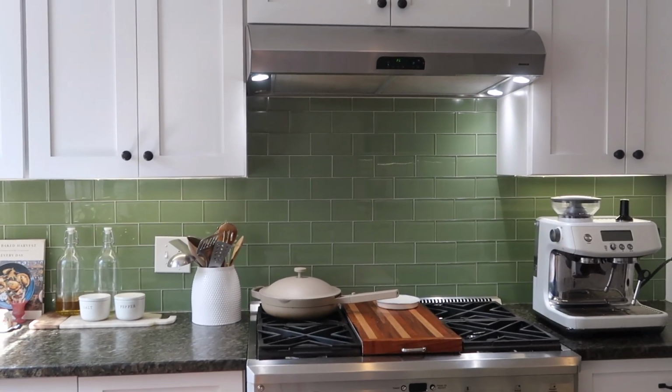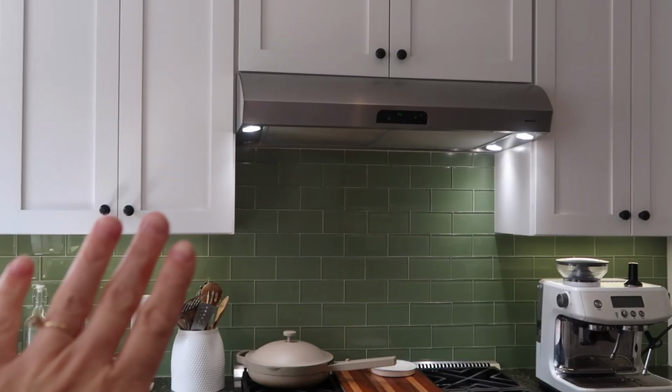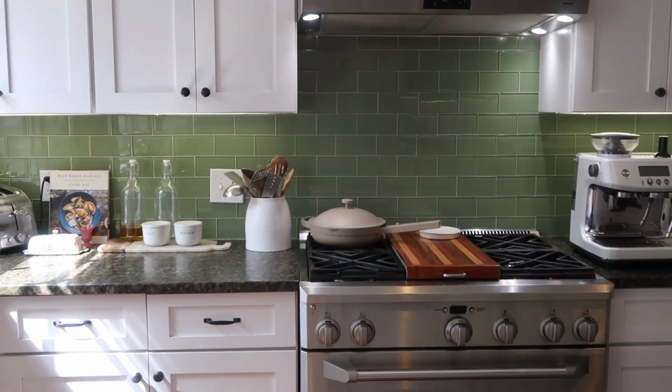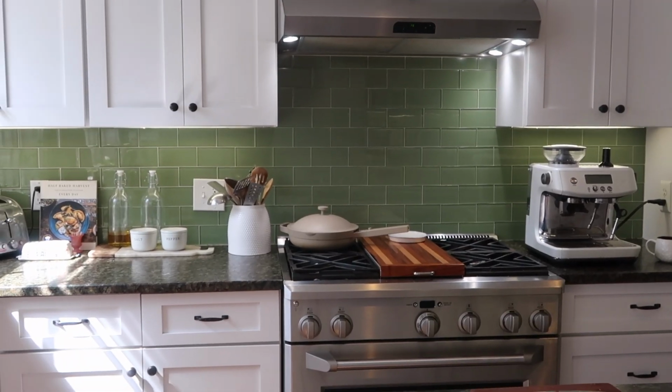But also there is a window through here on the exterior of the house that I would like to have opened back up. It was covered up at some point. So my husband and I are trying to figure out how we could go about doing that.